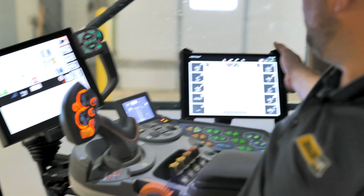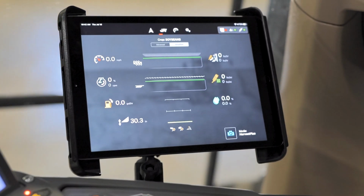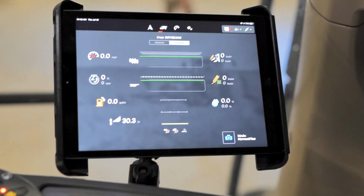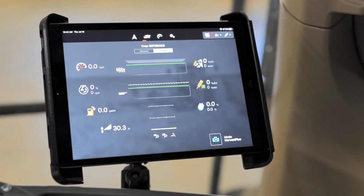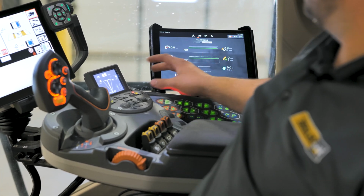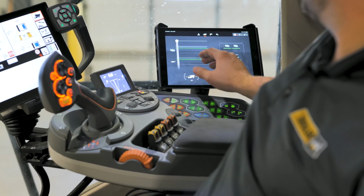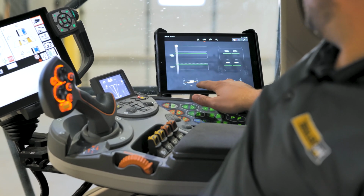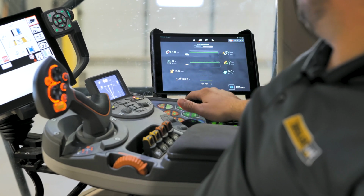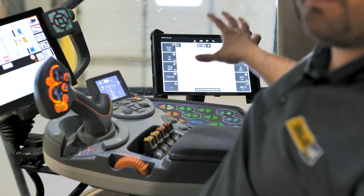And then we have our Fendt IDEAL harvest app. We throw an iPad in the combine here. And this is very similar to a lot of the aftermarket mapping systems that are offered in the market today. You can filter through here on different screens. You can see separation, where your sieves are at, angle, tilt, fuel usage per hour, your speed, and that's going to give you a live view map of where you're at in the field.